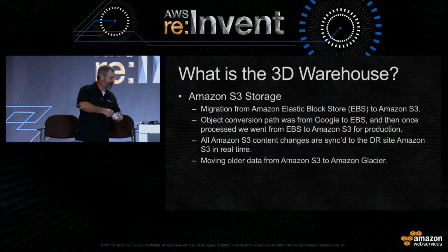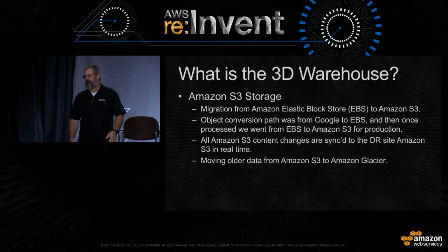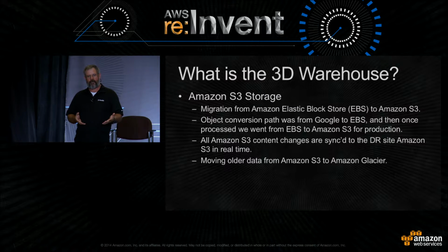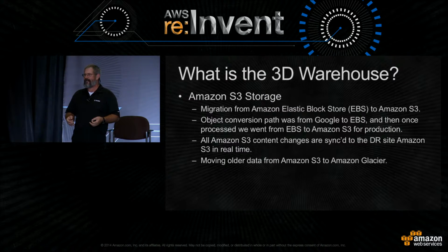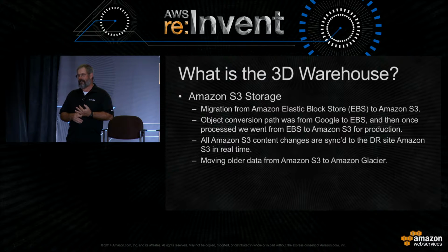So TCC started out running on EBS volumes, and we were storing all the data in EBS volumes. The plan that we chose to migrate 3DW was to follow that same model initially, and then once we had everything migrated over, we started moving everything from EBS volumes into S3 storage. That gave us the ability to greatly reduce cost for EBS, and greatly reduce the amount of provisioned IOPS that we had to use to support those instances.